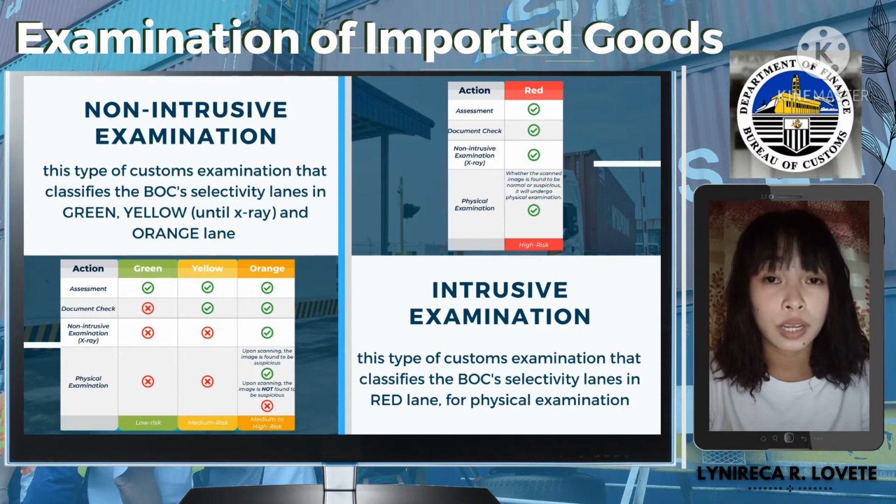In these selectivity lanes, the orange lane is the new selectivity of the Bureau of Customs in the examination of goods. In non-intrusive inspection, the green lane, the yellow lane, and the orange lane are selected and allowed. In the orange lane, an X-ray inspection is conducted if the examiners or customs personnel suspect some malicious content inside the commodity. In this case, no physical examination is done. Mostly, the selectivity does not require physical examination or the opening of the commodities, to ensure that there is no suspicious content in them.